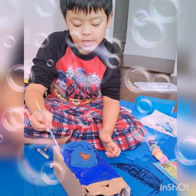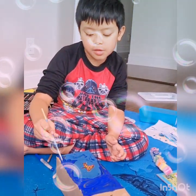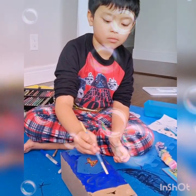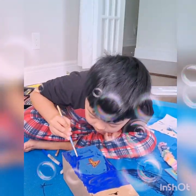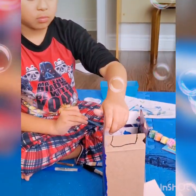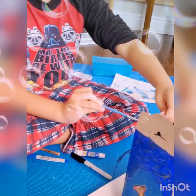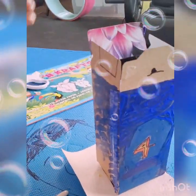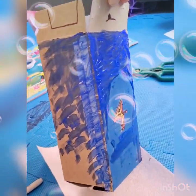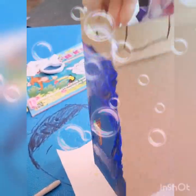Well, Mommy, we can't put this aside because it will... Sorry. It's a lot of paint, sir. Yep, it's a lot. Now I just need to do the blue right now. Yeah, this is a little thick over here, so we need to spread this paint. This side is really looking nice. Look, I like that.